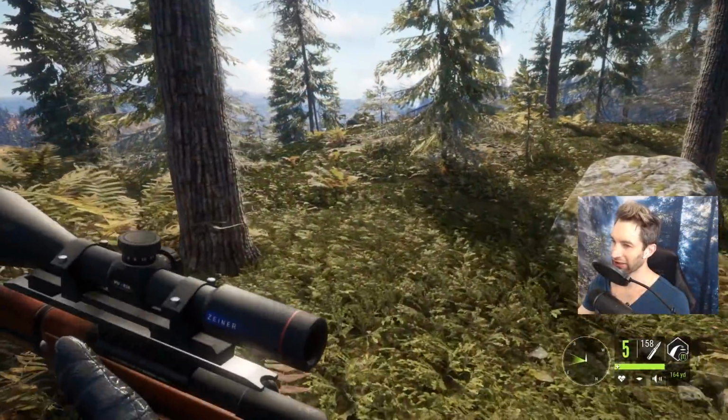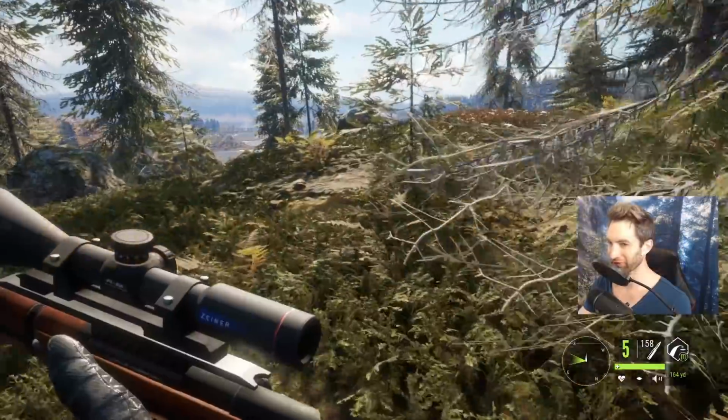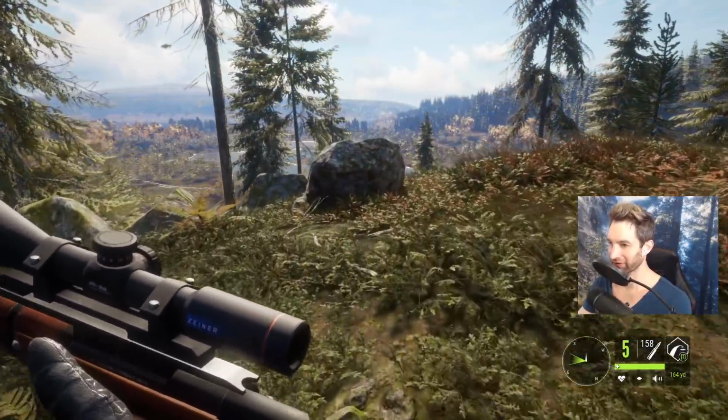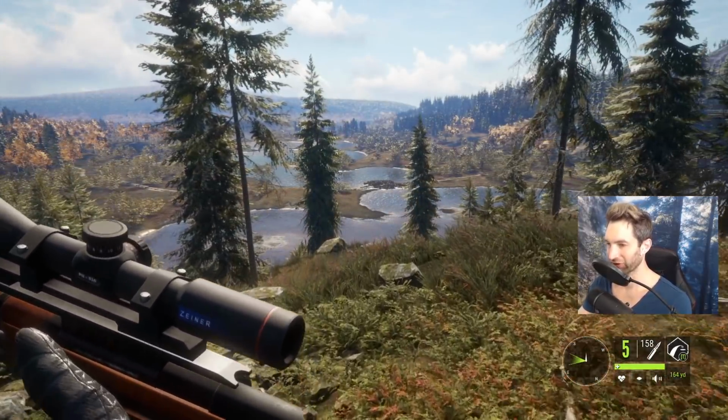However, I was just talking to LH36 and he was telling me that he's never really gotten a big buck. So you know what? We've gotten quite a few. And what I want to do is actually try and spot and stalk for this guy, and I want to try and put LH36 in position to take down his first big buck.